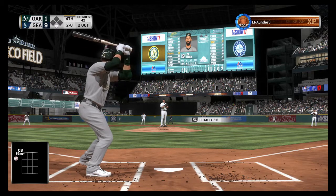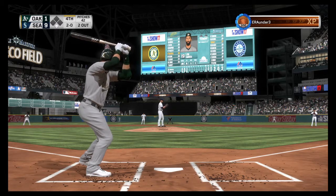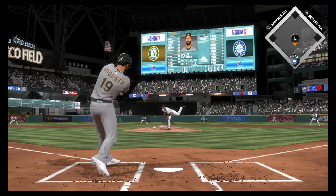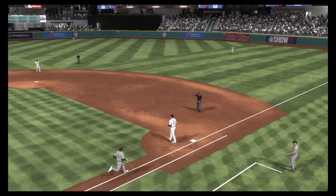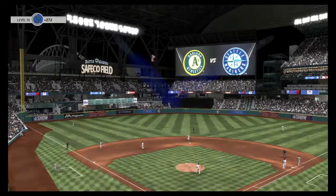And he won't bite at that one either. It's 2-0. Hitter's count. Here's the 2-0 pitch. Sent on the ground, but right into the shift. Throw to first will get him easily, and the side is retired.